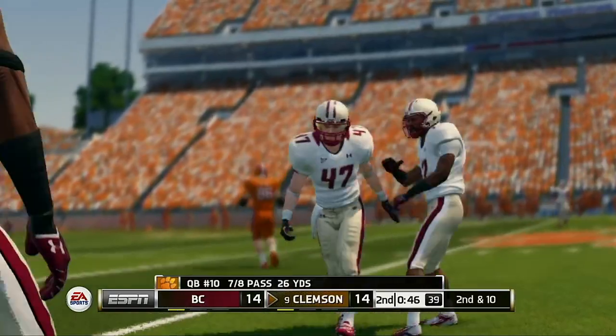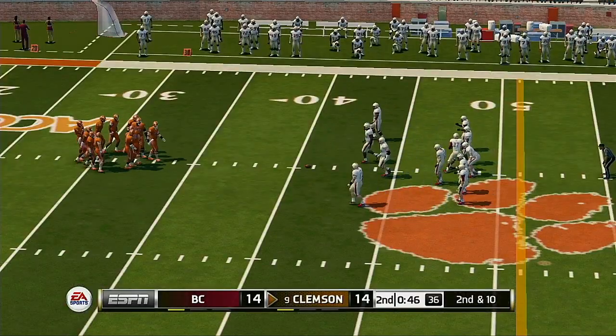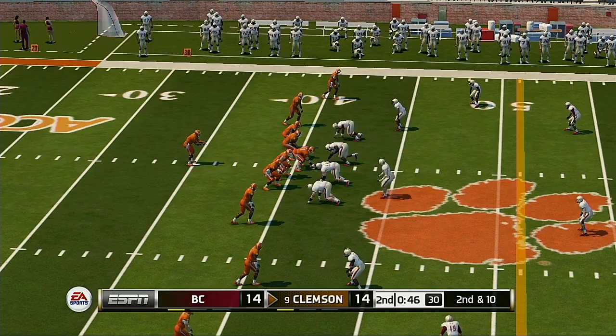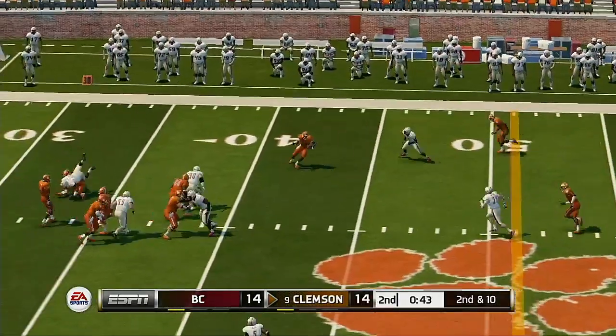Brad, I just think this quarterback's got to do a much better job of being able to read that defense and make quicker decisions. And especially when the defense starts to get pressure, you've got to either get rid of that football or check it down or take off and run it.